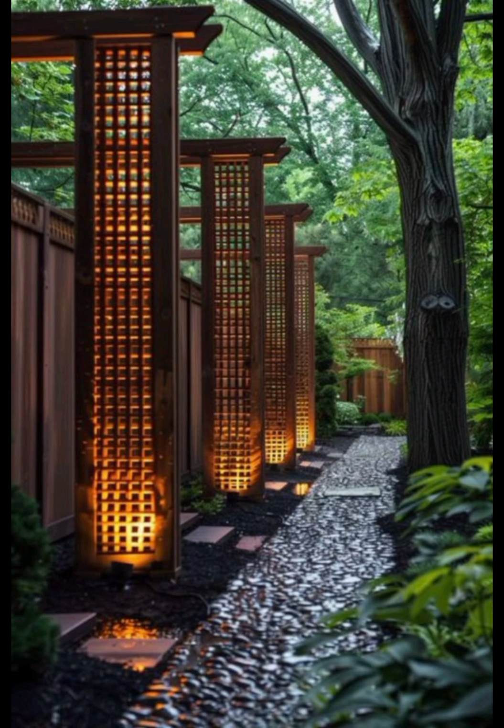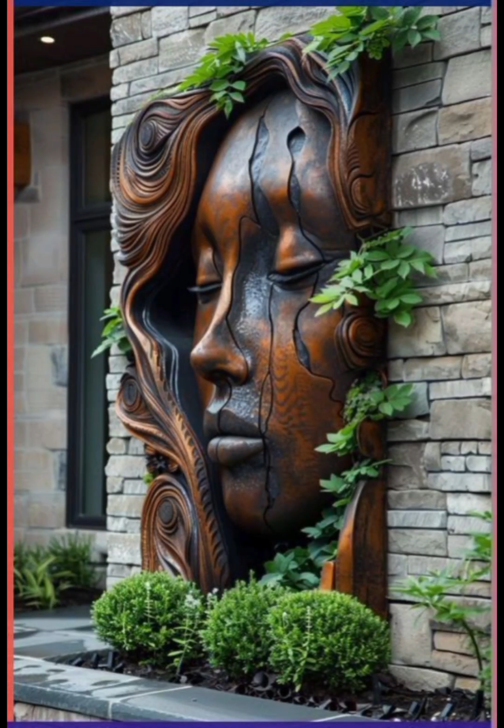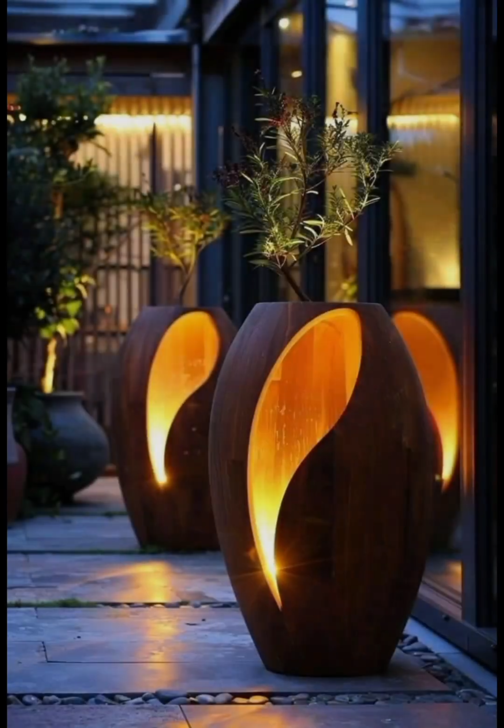Create wildlife habitats. Attract birds, butterflies, and beneficial insects by planting nectar rich flowers and providing bird feeders and water sources. Garden paths. Design attractive pathways that lead visitors through the garden and connect different areas.